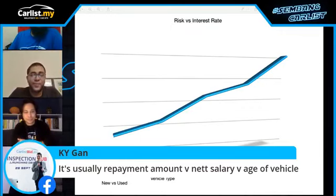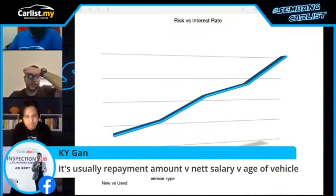So KY has helped provide some light on how interest rate, I believe, is calculated. It's usually repayment amount versus net salary versus age of vehicle. Oh, that's an easy enough metric for anyone watching to follow.